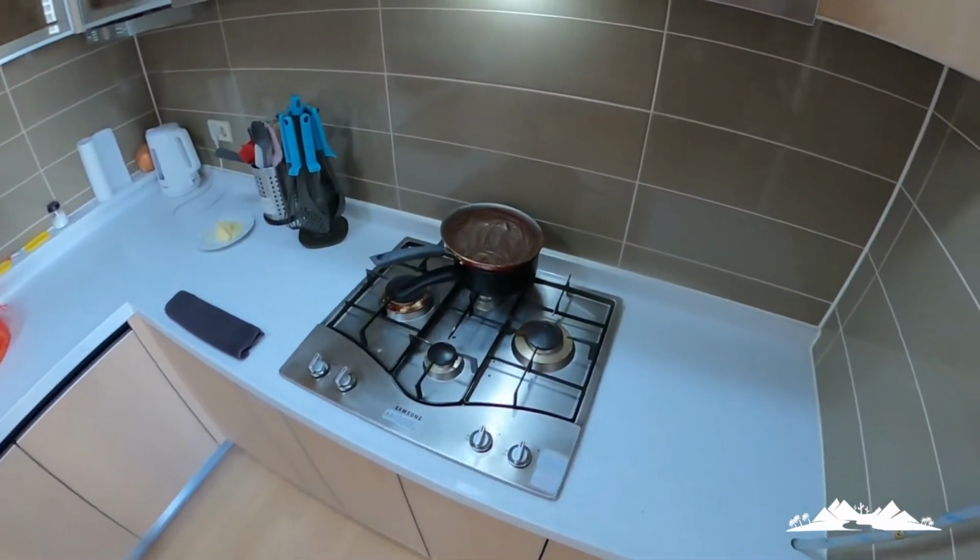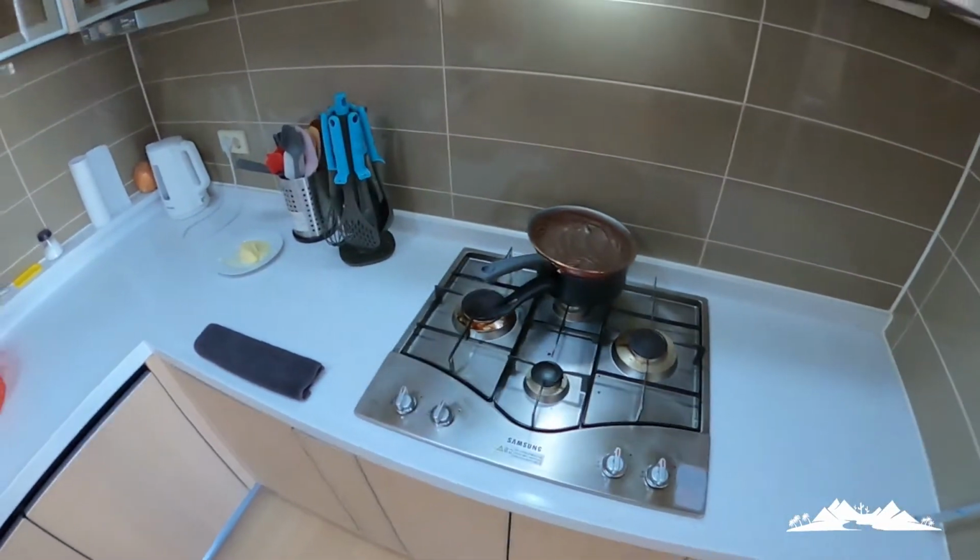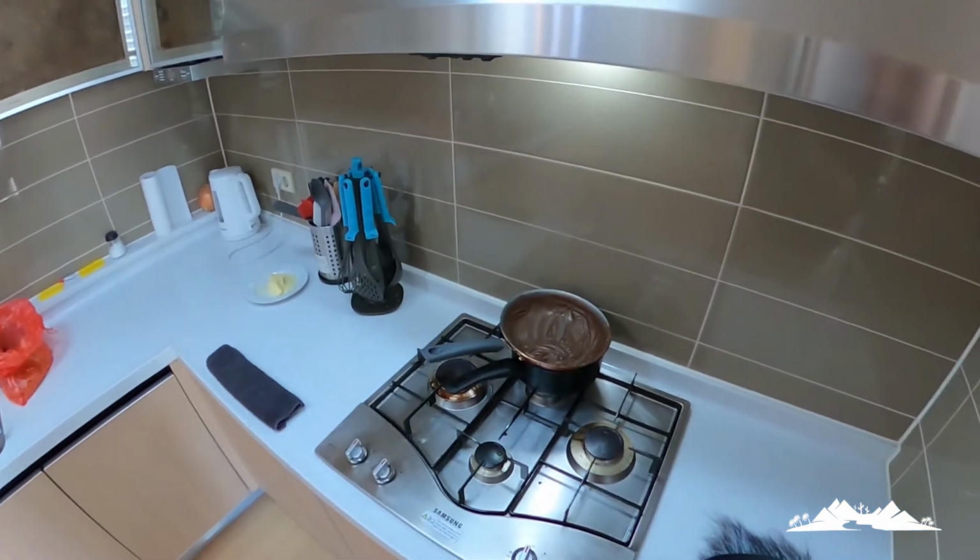Lindsay's currently making Christmas candies, which is why we have chocolate on a makeshift double broiler here. Very exciting, and they're quite yummy.